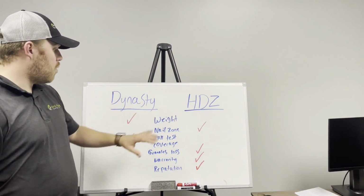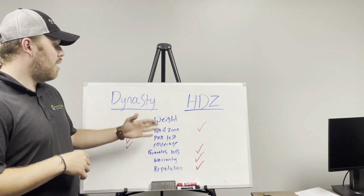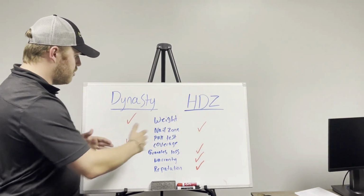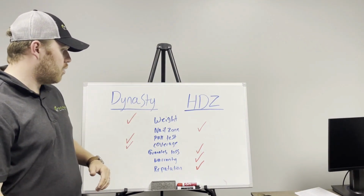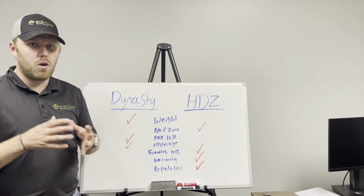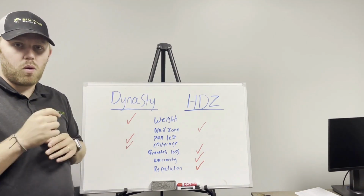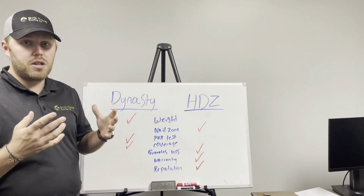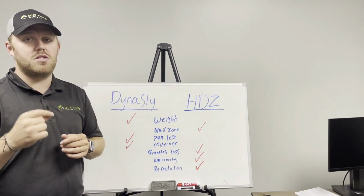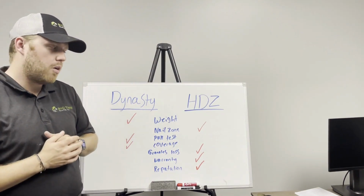So in this category, we base the nail zone on how wide it is, meaning how much of a margin of error do your installers have when they are installing these two different shingles. And for this category, it goes to the Timberline HDZ. The Timberline HDZ has the largest nailing zone in the industry. It does give the installers definitely a wider margin of error, so that when they are going with their nail gun, they don't have to be extremely precise, and they can still get it in the zone in which it won't be high or low nailed.